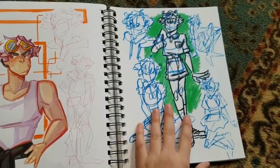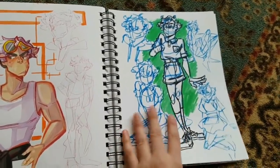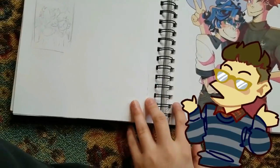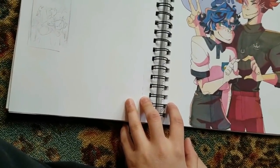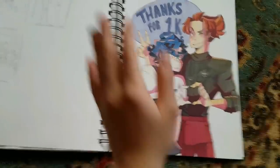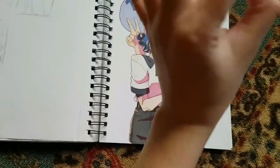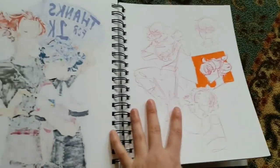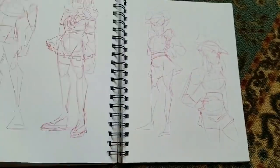And here's just some sketches of Andy, of course. Oh, I ripped it! No. I'm gonna cry myself to sleep tonight. Here was one we got 1,000 on Instagram, which is nice. I didn't tape anything here, so this page is just that. Whatever. Here I was working on Ridley's design again, trying to figure that out.